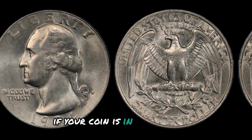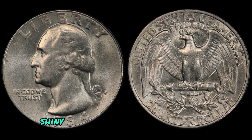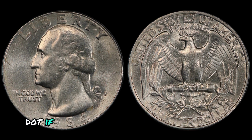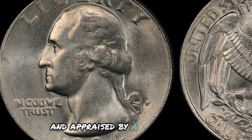If your coin is in near-perfect, uncirculated condition, it might be worth sending it in for grading. A strong, shiny surface without scratches or blemishes significantly adds to the value. If you think you've found a special 1984 P quarter, it's definitely worth getting it authenticated and appraised by a professional.